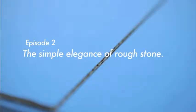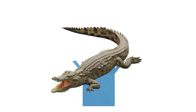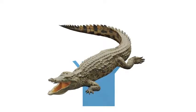Episode 2. The Simple Elegance of Rough Stone. Symmetrical All-Wheel Drive. What's an alligator doing here?